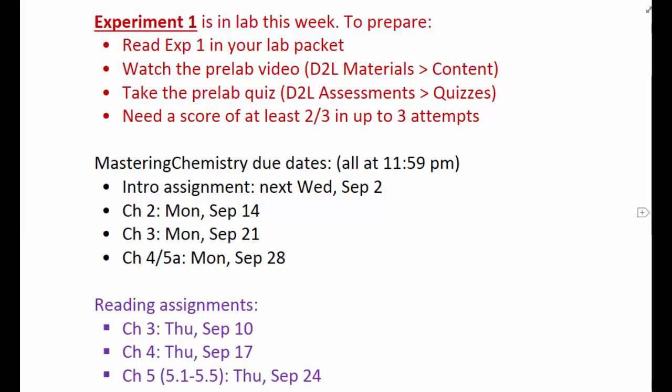What have we got coming up? We are doing experiment 1 in lab this week. Don't forget, before every experiment, you need to read the experiment, watch the pre-lab video, and take the pre-lab quiz, and you need a score of at least 2 out of 3 to have a passing quiz score in order to participate in lab.